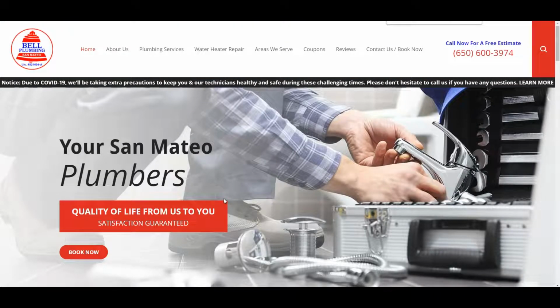Tip number 2 is to make yourself more trustworthy. How Google judges you is they look at how many other websites are linking to you. But keep in mind they want to see relevant links. That means you're going to get a lot more power from other plumbing companies linking to you than you would from like Pizza Hut linking to you. Because Google knows you're not a pizza company.